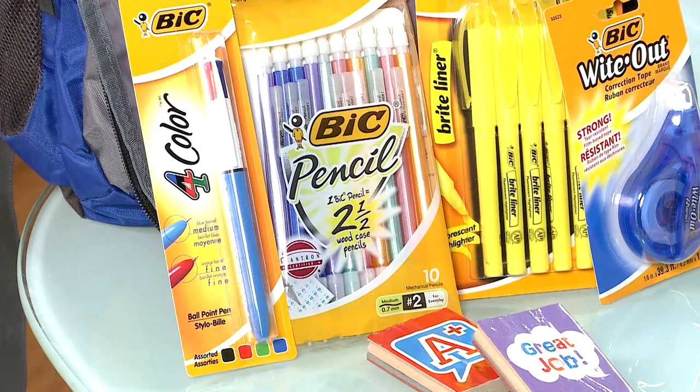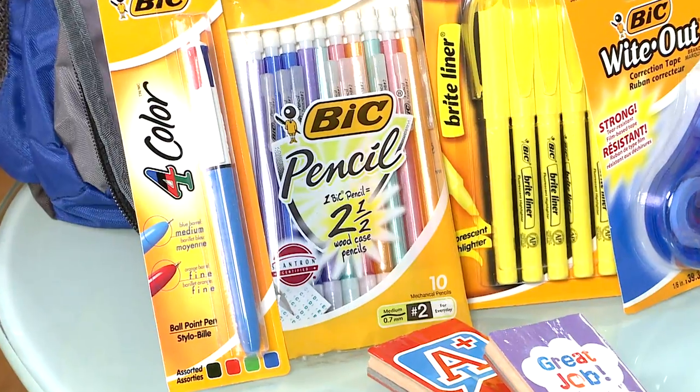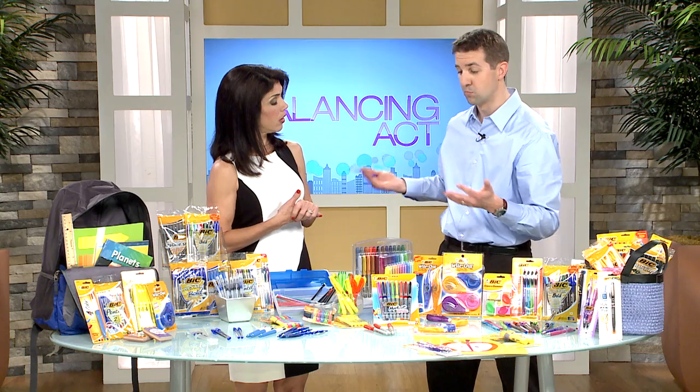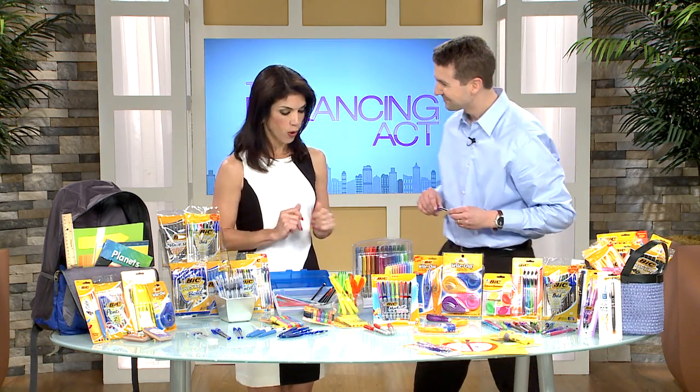Pencils. Next, you have mechanical pencils. With mechanical pencils, you don't have to go to the sharpener. The key here is quality again. You don't want to have low quality leads that break. It's frustrating. So you want to make sure you get a quality lead. BIC's mechanical pencils equal 2.5 wood case pencils. So more value, less trips to the store, no trips to the pencil sharpener. And they're great to hold.